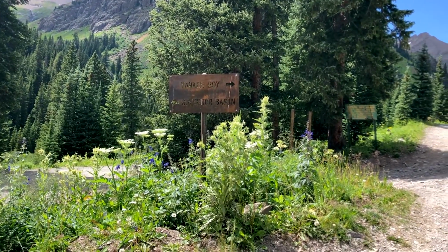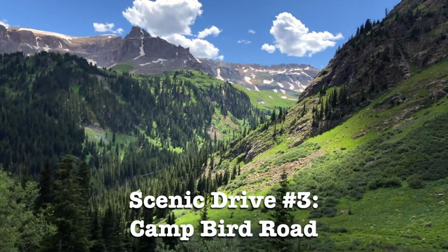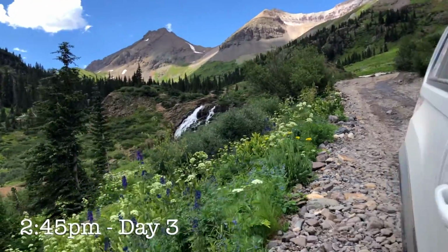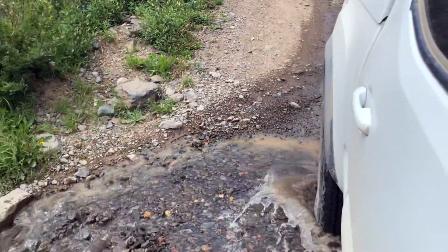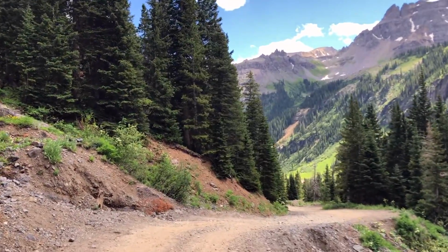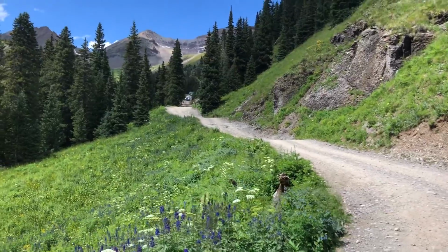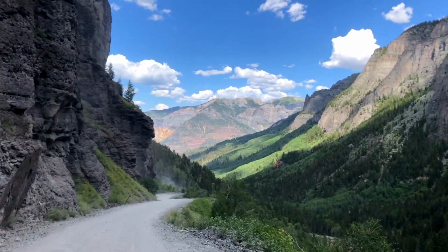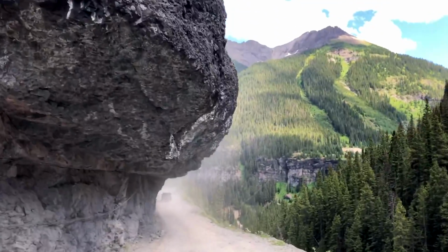Earlier in the day, we drove up Campbird Road and part of Yankee Boy Basin Road, all in the dark. Lucky for us, we'd get to return down this road in the daylight and see all of the beautiful scenery we missed. Which brings us to our third featured scenic drive, Campbird Road. This road begins just south of Ouray and goes for about 5 miles towards Imogene Pass Road, Governor Basin, and Yankee Boy Basin. Overall, the drive is pretty easy, though it does get a little bumpy in spots. If you plan to continue up into Yankee Boy Basin, then high clearance, 4-wheel drive is pretty much mandatory. Campbird Road is full of great views, wildflowers, a shelf road, and even a section that was blasted into the mountainside.